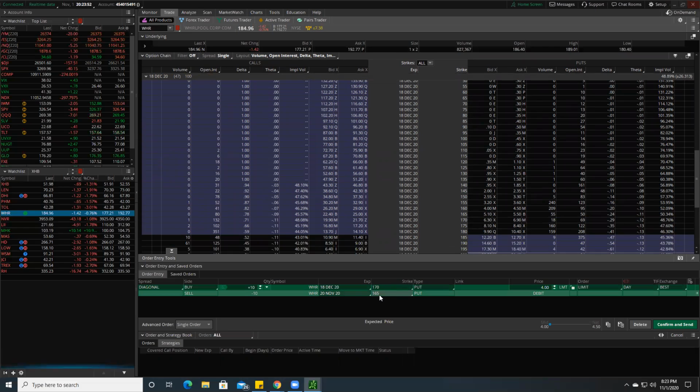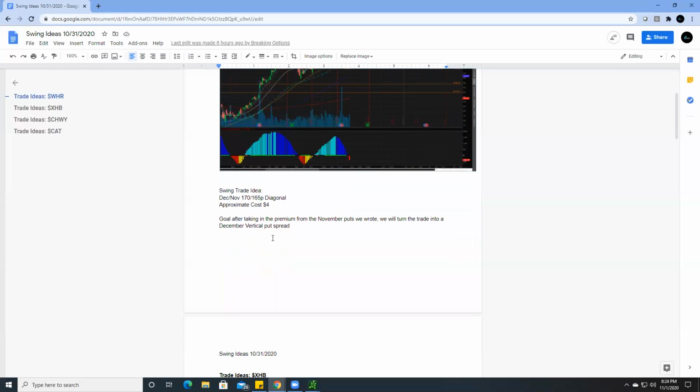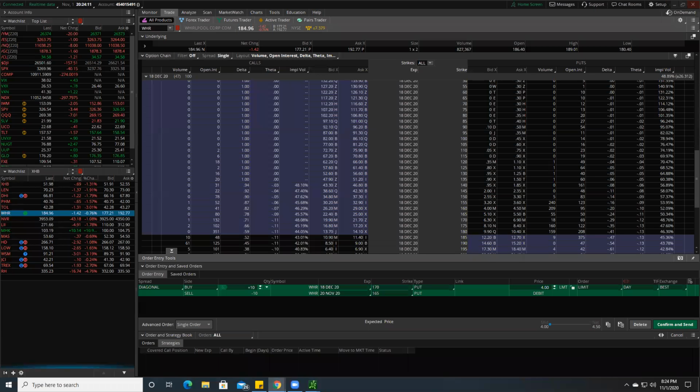Now, if these don't expire worthless and they still have some value when we're coming a day before, what I plan to do, and I put it right in the notes, okay, is something that we paid $4 for. What I would like to do is turn it into a vertical spread eventually. So what that means is, and these are the strategies you have to use in this market.